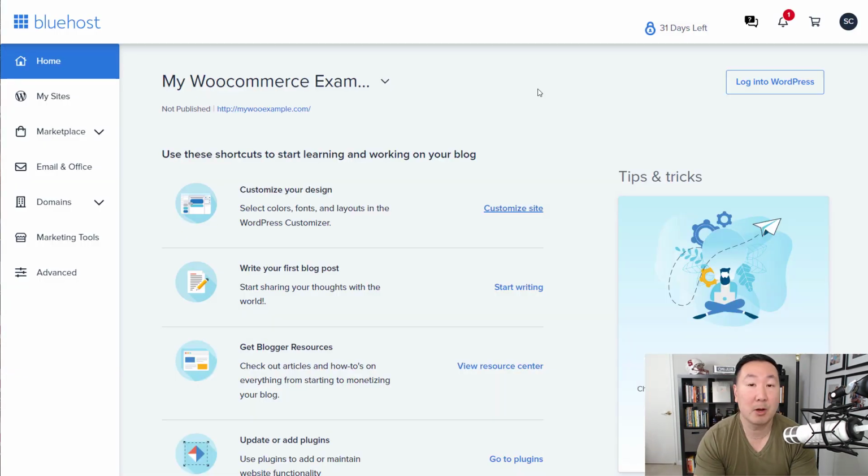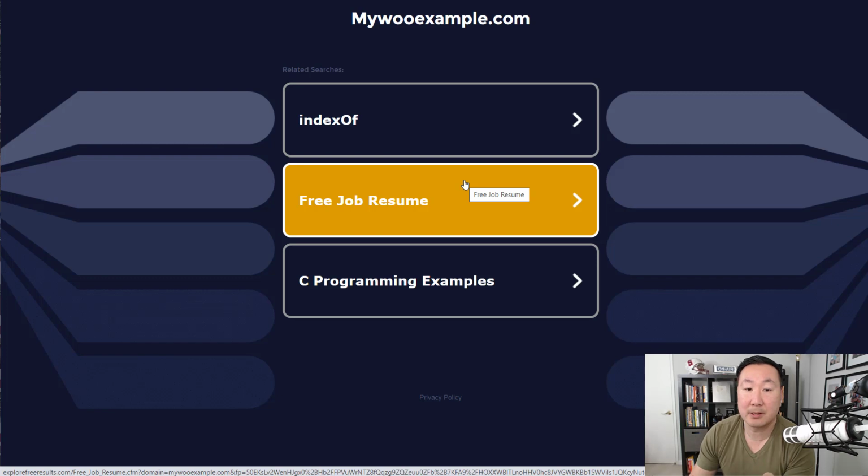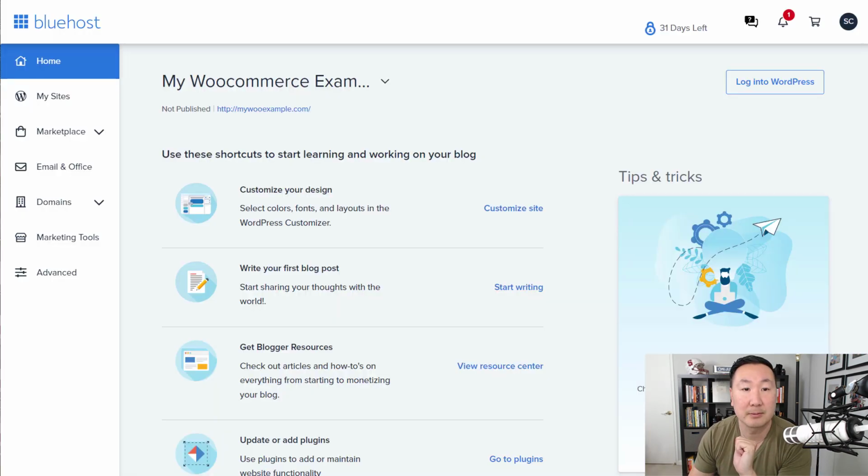So at this point, Bluehost has set up our website and has connected our domain, mywooexample.com, to this site. Now just keep in mind, it takes a little bit of time for all that stuff to get connected. So don't panic if you click on this button, log into WordPress, and you get a screen like this. All right? And this is because the domain and the website is not yet connected. It takes a little bit of time for the domain to actually connect with your website. So if you're getting something like this, just be patient and maybe wait like an hour and come back, and everything should be connected.